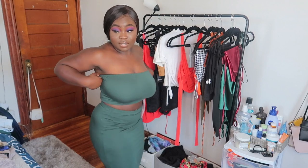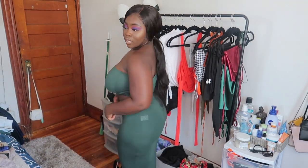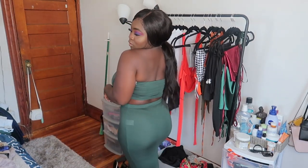But I think this is see-through. You might be able to see through this one, but it is still cute. A cute summer two-piece set. Oh, I really slept on Shein. If you really slept on Shein, please don't be sleeping on Shein right now, because what? Do y'all see my booty? Like, do y'all see that? You probably see through it.